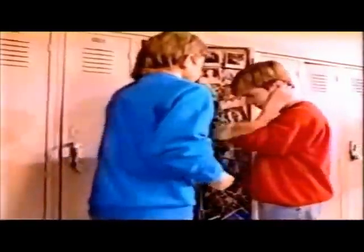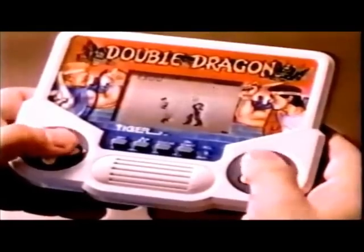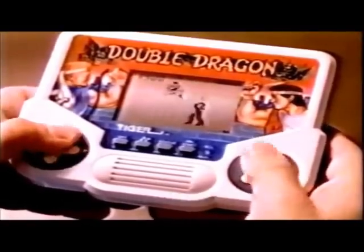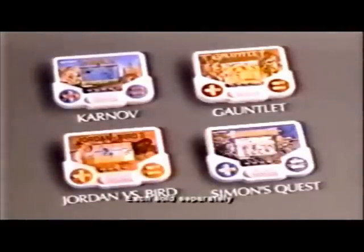Some people will do anything to take their favorite video games everywhere they go. But now Tiger gives you all the fun and excitement of your favorite arcade game in the palm of your hand. Games like Double Dragon: jump, kick, and fight your way through four missions to defeat the big boss and save Marion to win. Also coming soon from Tiger: Karnoff, Gauntlet, Jordan Bird, Simon's Quest, and more.